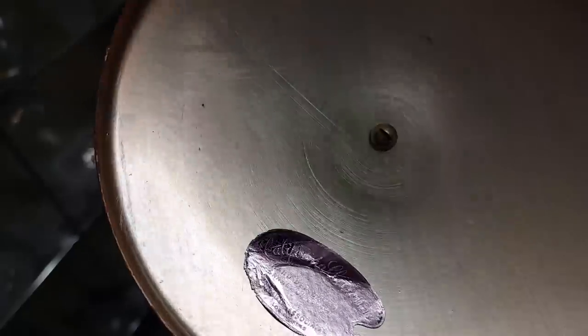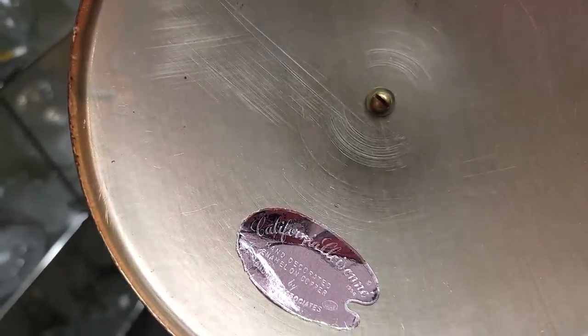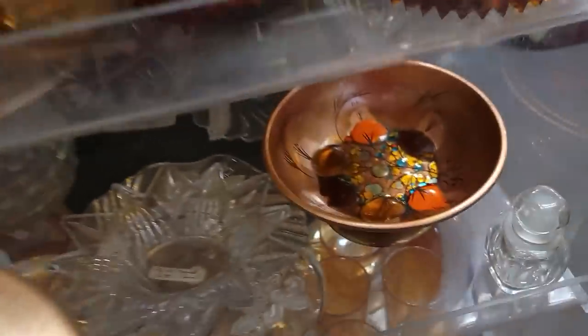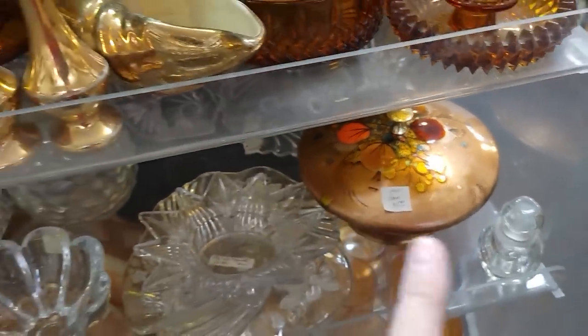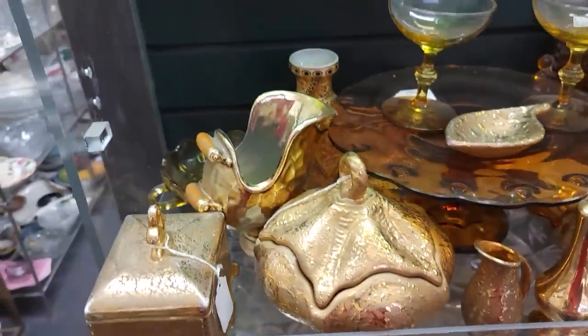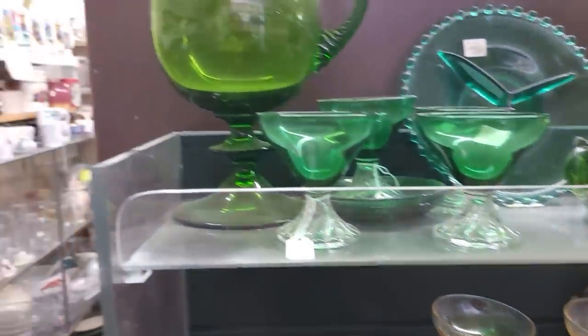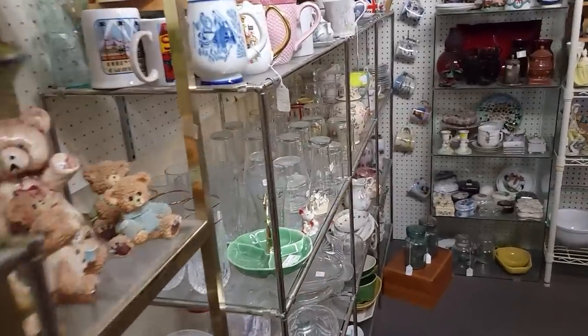Who makes that? It's a California cloisonne. California cloisonne. And, oh, look, the inside of the bowl has that same stuff. It's $35. I might look that one up. Then we've got the Weeping Gold. Very neat. Let's see.